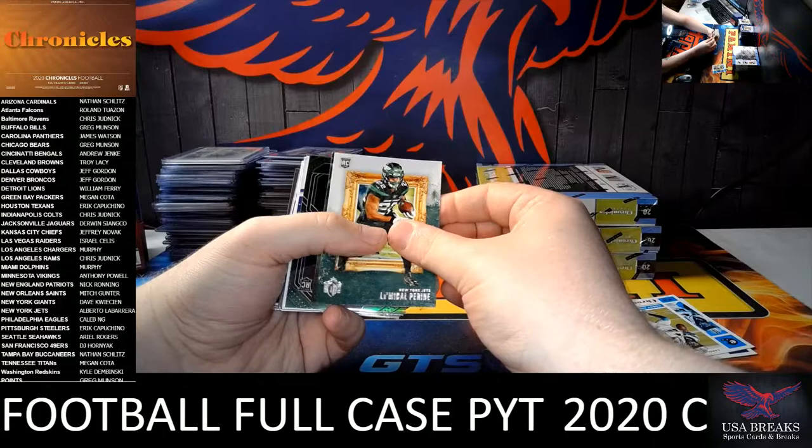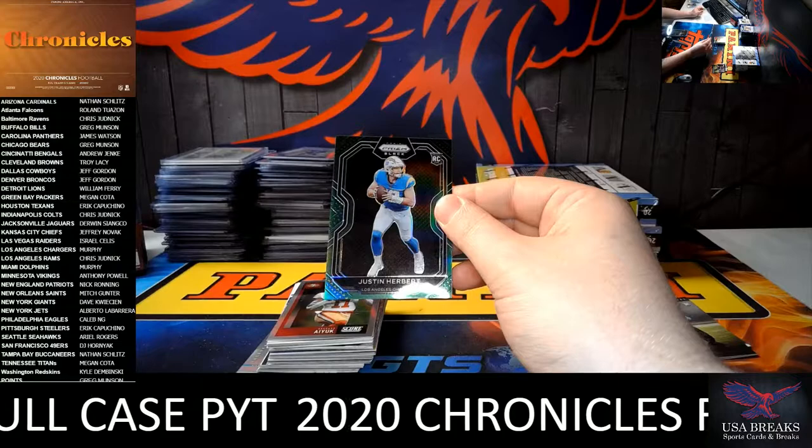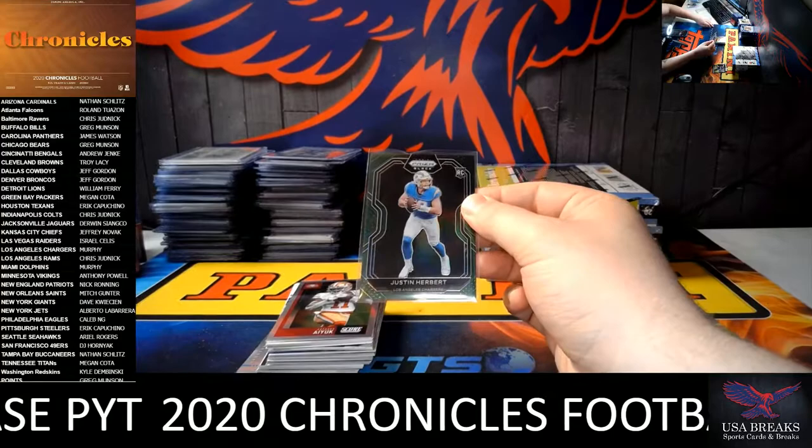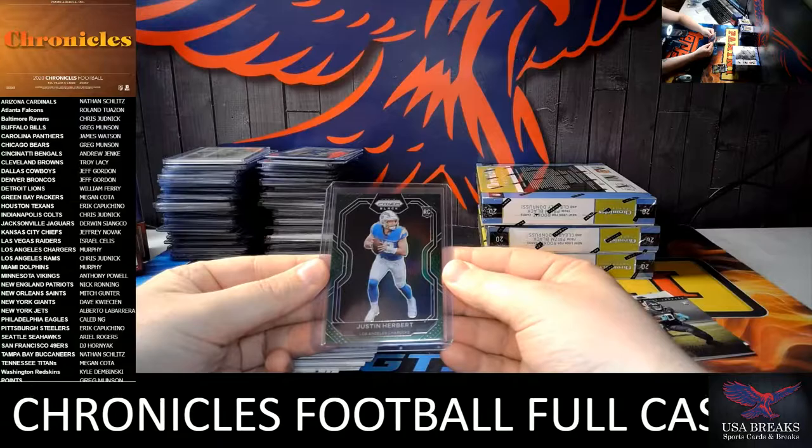Oh, sick. Justin Herbert, green, 44 of 49. That's a couple bucks. Centering is pretty dang good, too. Just a tad left, right.